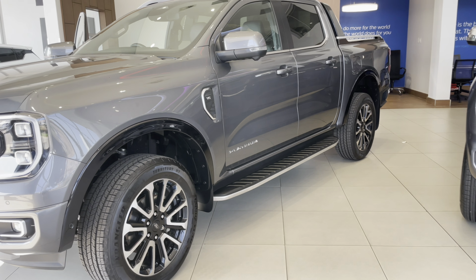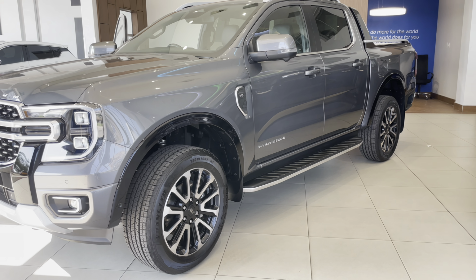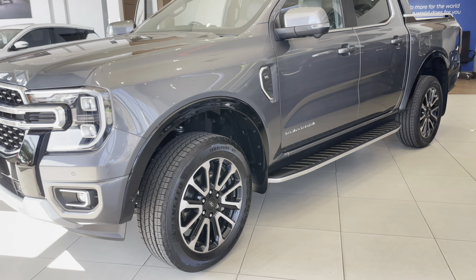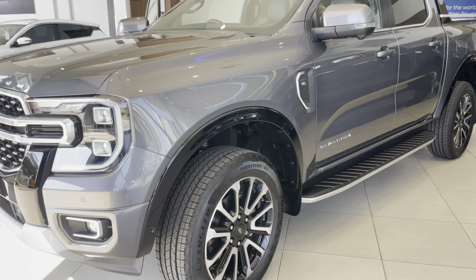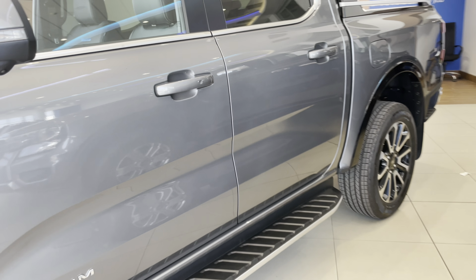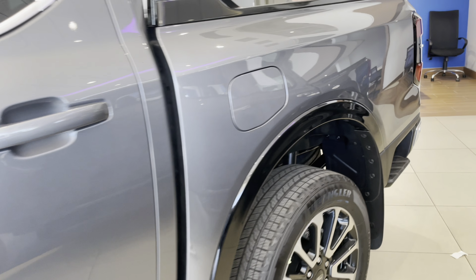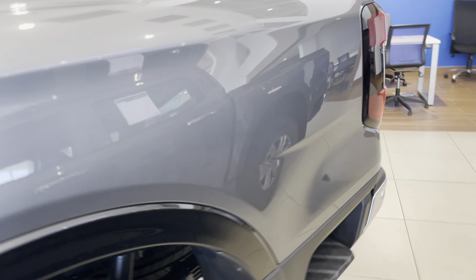But here's my opinion. There's no better option that can give you what this car gives you at that price. That's just my opinion though. If you think I'm wrong and you think there are, please let me know in the comments down below. I'm very interested because I did try to think about this and really honestly, I cannot find it. Let me know in the comments.